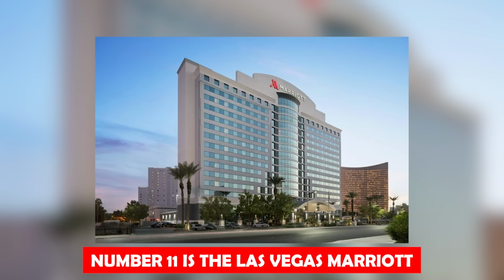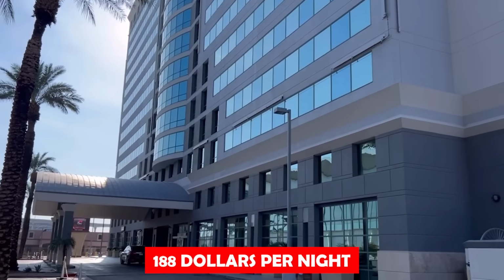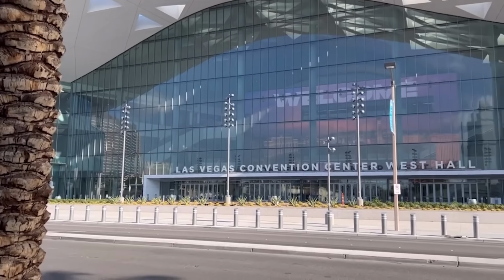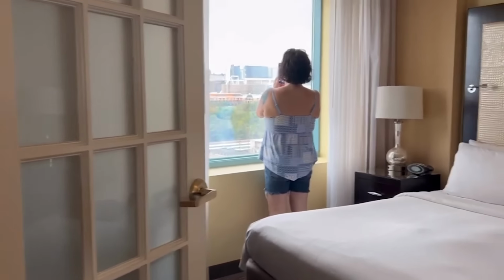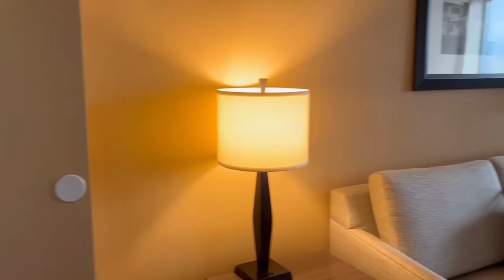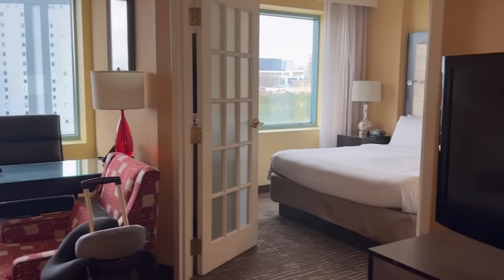At number 11 is the Las Vegas Marriott, average price $188 per night. The Las Vegas Marriott is located in the middle of some of the city's top attractions, giving you a quintessential Sin City experience that's hard to beat. Whether you go for a king room or opt for two queens, each room comes with handy amenities like a mini refrigerator, a sofa bed for extra lounging or sleeping space, and in-room coffee and tea service.